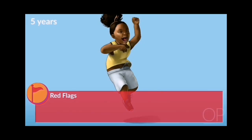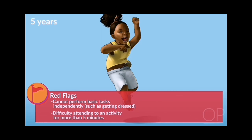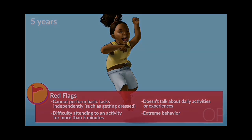Red flags to look out for at 5 years include cannot perform basic tasks independently, such as getting dressed. Difficulty attending to an activity for more than 5 minutes. Not talking about daily activities or experiences. Or extreme behavior, unusually fearful, aggressive, shy, or sad.